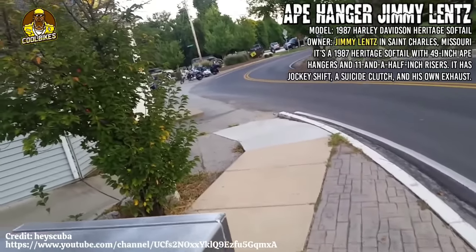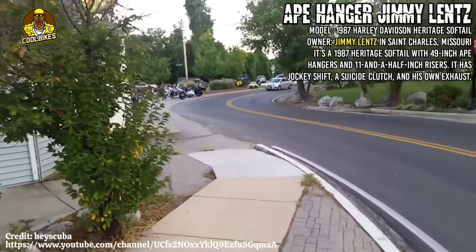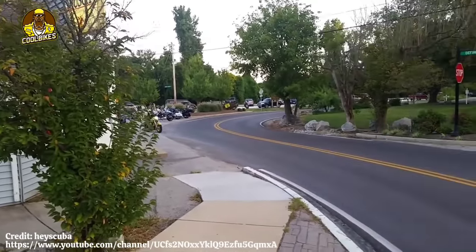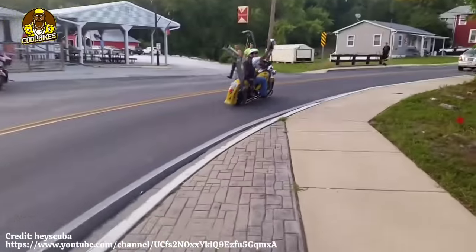Okay, I'm taking this video because people don't think Jimmy rides this bike with the big ape, but I got news for you, people. He does. So when this car goes by, we're going to see the world famous... There's the world famous bike right there.